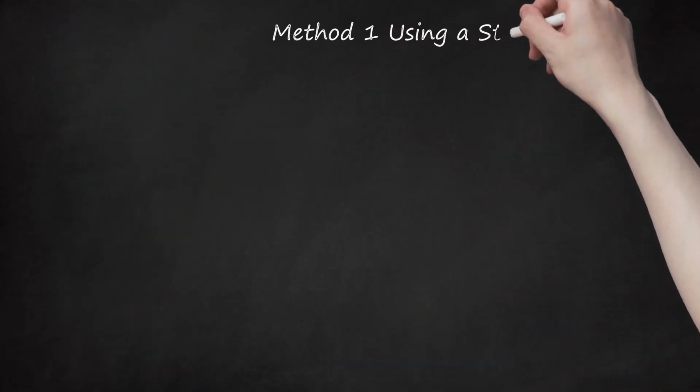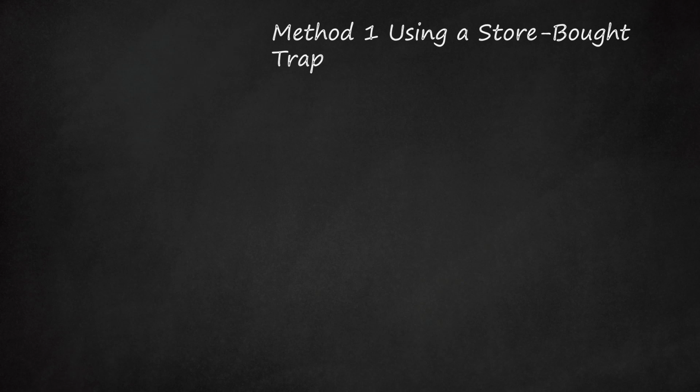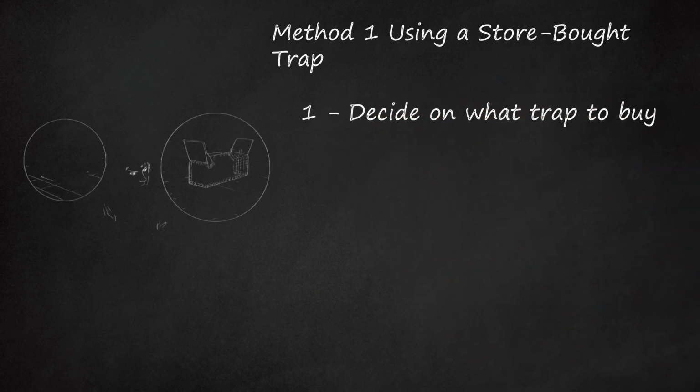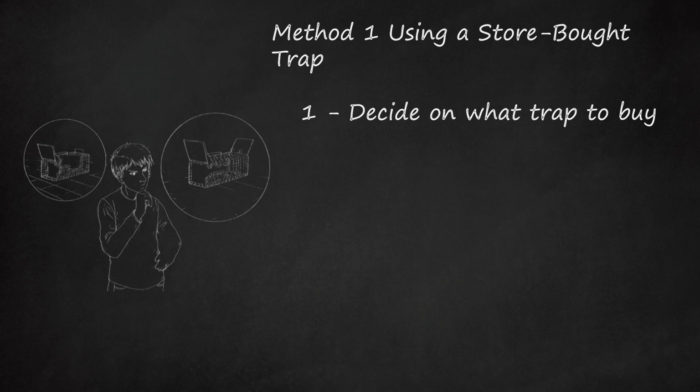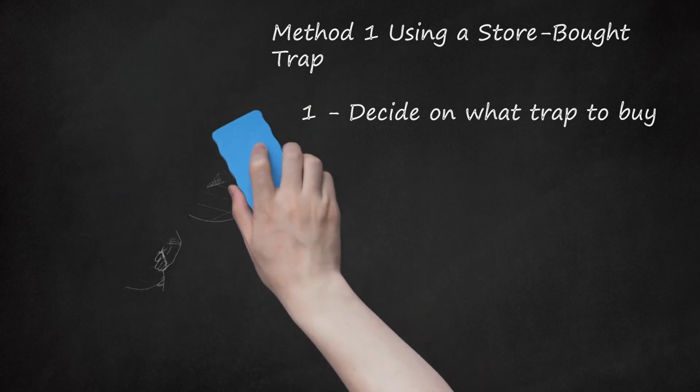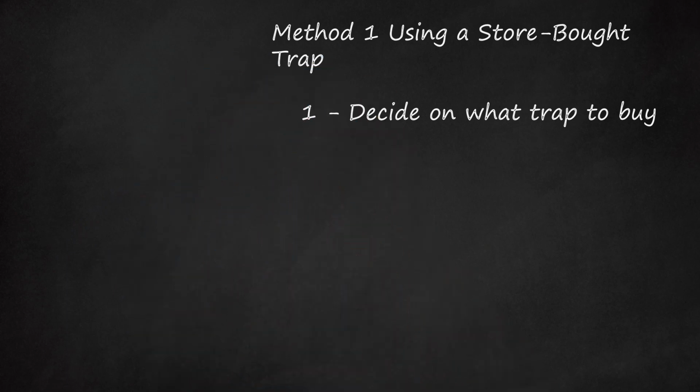Method 1: Using a store-bought trap. 1. Decide on what trap to buy. Small rodent traps can be bought online or at your local hardware store. They come in two basic types, 1 door and 2 door. 1 door traps are simpler and afford better bait placement, but 2 door traps have a higher catch rate due to the fact that the animal can see through both sides and enter through either.